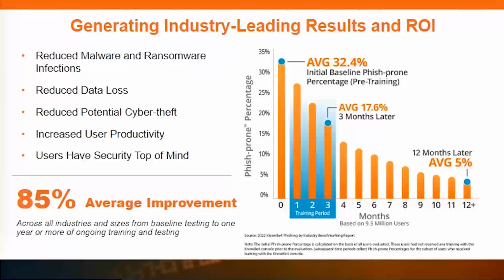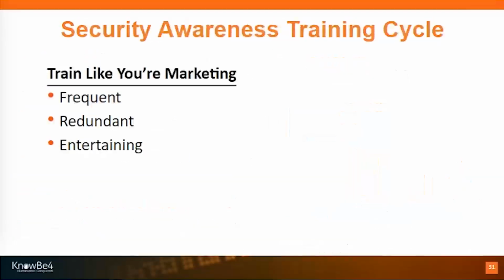We know that of our customers that do this, the new customers that come to us, about 30% of their employees, sometimes higher, can be socially engineered in what we call the phish-prone percentage. After they get training once a month in a year, it's less than 5% of your staff. And since social engineering and phishing comprise most attacks, it's a very smart thing to do.